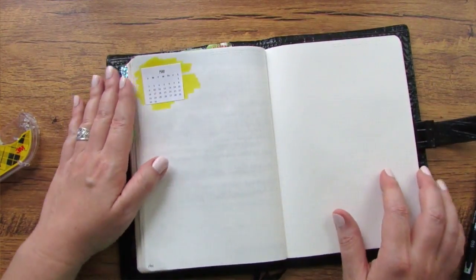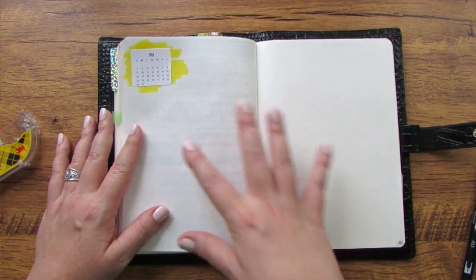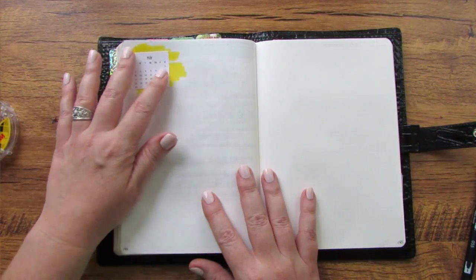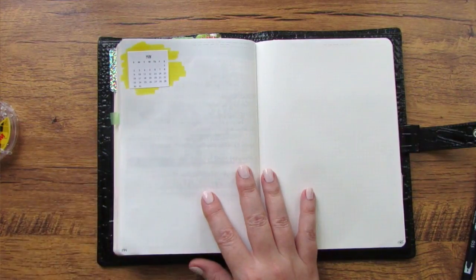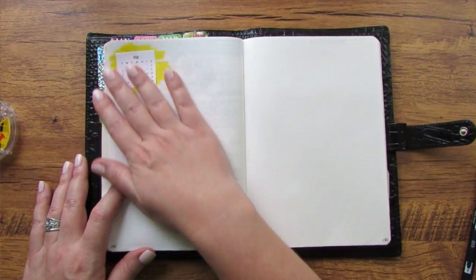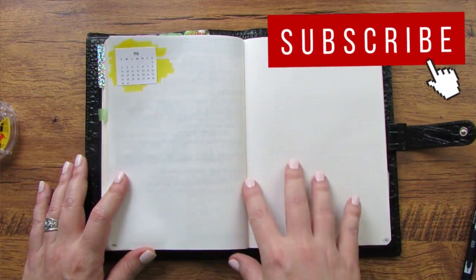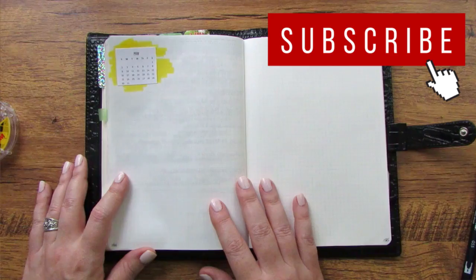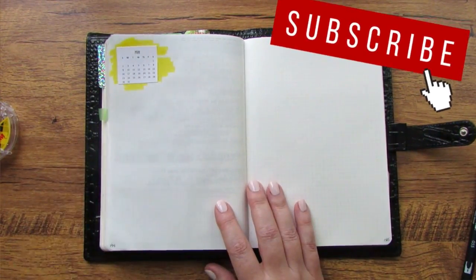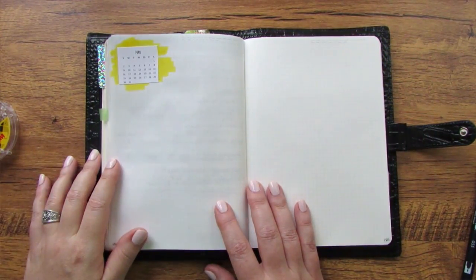Here's the thing I feel pretty strongly about when it comes to your planner. It's your planner. And the purpose of the planner is to help you be successful when it comes to organization and getting things done. And if having some yellow and some washi tape in my planner is what helps me get things done, yeah, absolutely. I am using some color and some decorative elements in my planner if that's what it requires.